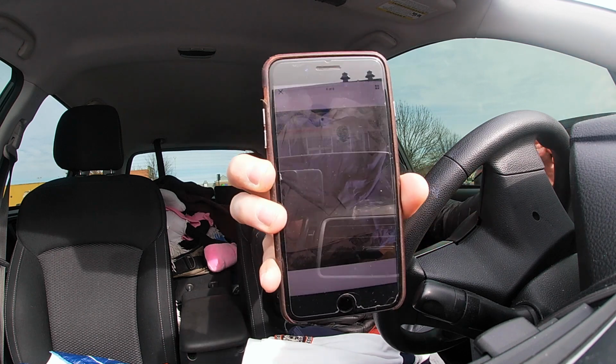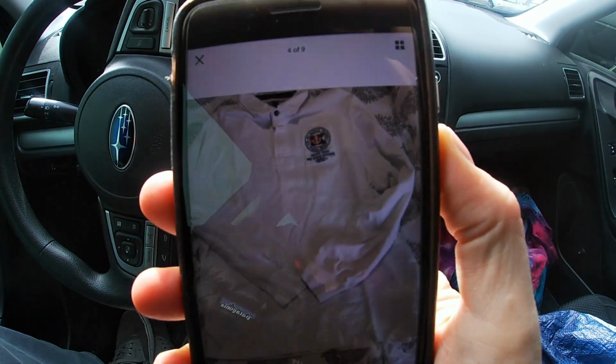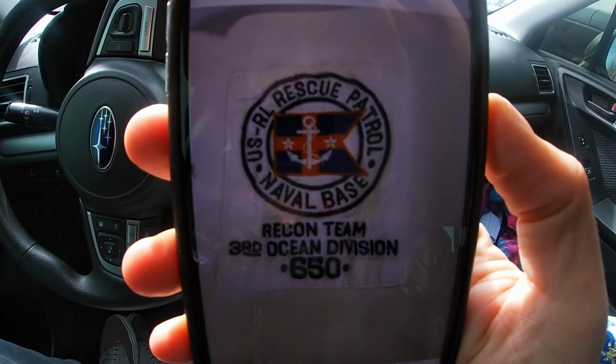$125 plus $10. It's an XL. So I'm gonna show you this guy right here. This is listed right now for $135, and it's a men's XL. Now again, it's not the same shirt, but let's see if you can see that. It does have a very similar patch right there as mine has on the sleeve, and there's a larger picture of it.